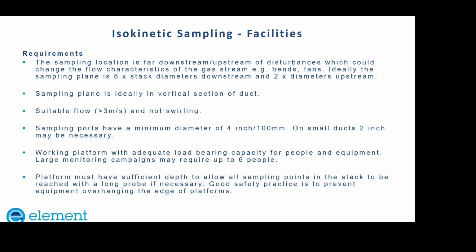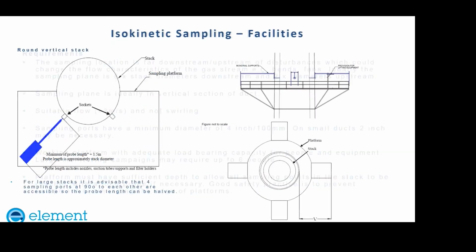A working platform, we've said there, we've got a lot of equipment to take up to the sampling areas on these stacks. We need to make sure that we can get them there, whether there's lifting lugs, that they're safe, that we've got adequate room on the platforms, and that they're protected with rails, handrails, etc. All of these things need to be looked at.